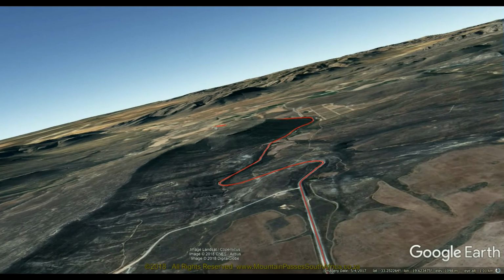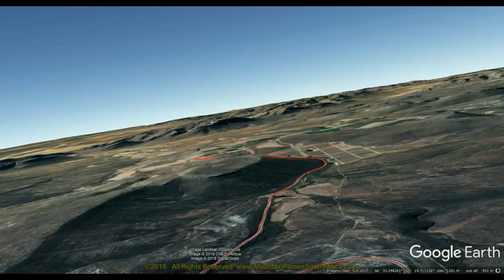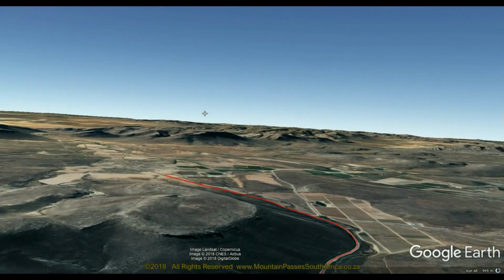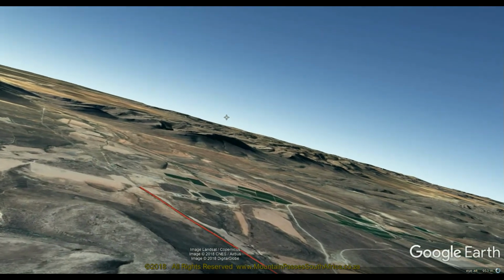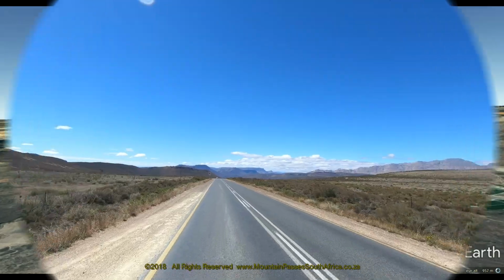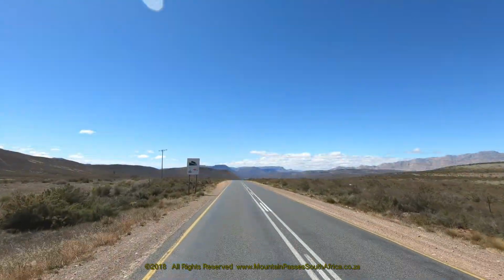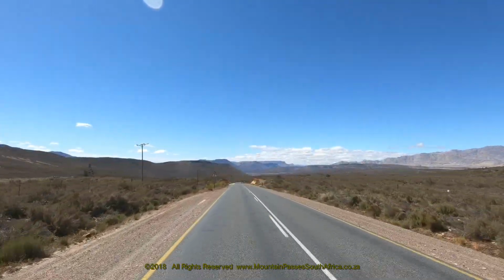The modern pass we drive on today doesn't follow the original wagon route, which is slightly further south and a little lower down the slope. The careful observer will be able to trace the old road, and it's still clearly visible on Google Earth, but no longer publicly accessible. Once you reach the maximum altitude of the plateau, which is at 1,214 meters, it marks the western start of the pass adjacent to the farm Langfontein.